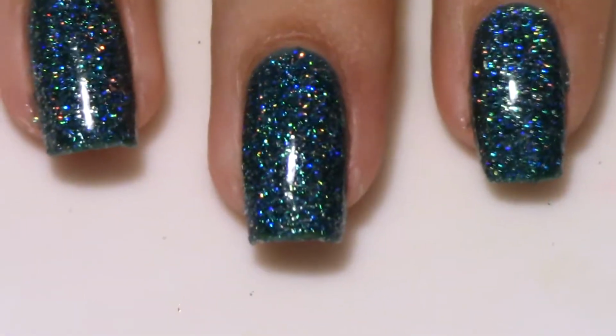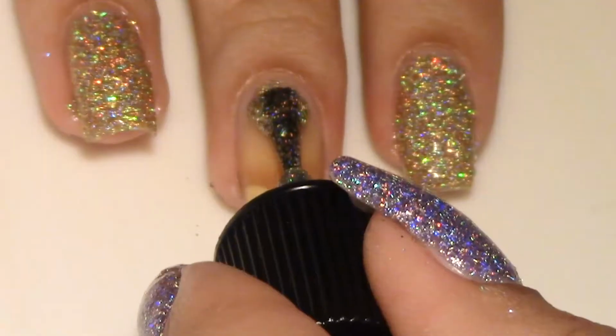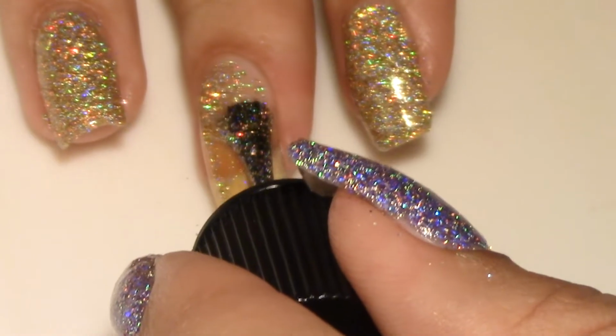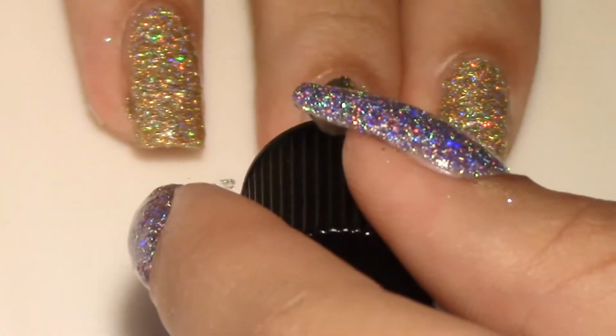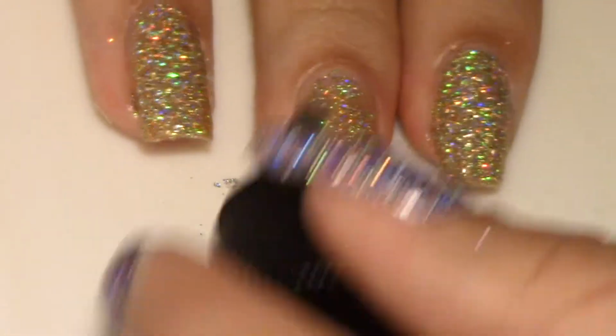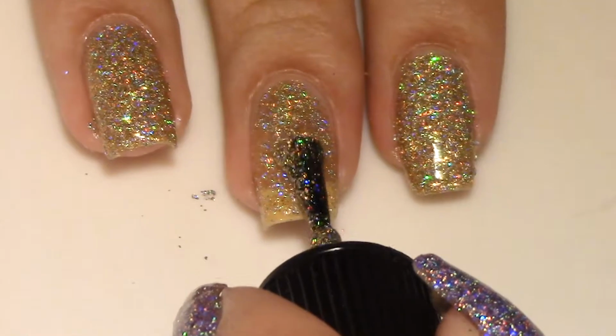Absolutely wonderful. Now you cannot have a silver in the collection without a gold. It is an absolute necessity. Wild Card is a bright gold glitter, and honestly I wouldn't be surprised if they took actual gold and put it in this bottle because it is so bright, it is so beautiful. Definitely up there in my favorites of the collection. This one went on in 3 coats like most of the others did.